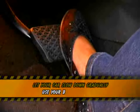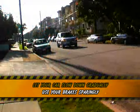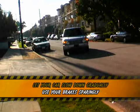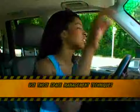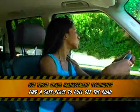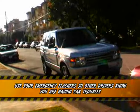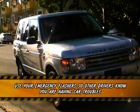It's okay to use the brakes if you need to, but use them sparingly, since you may need the momentum of your vehicle moving forward to help propel you forward as you steer carefully out of the lane of traffic. Once again, use those space management techniques and find a safe place to pull out of the flow of traffic. Remember to use those emergency flashers to communicate your problems to the other drivers. Once you've safely pulled your vehicle over to the side of the road, you should arrange to have your vehicle towed to the nearest service station.